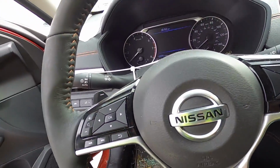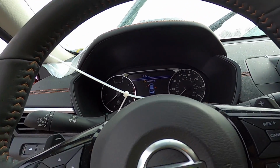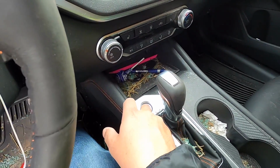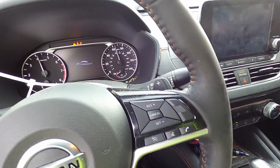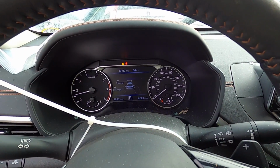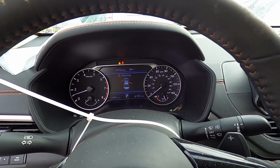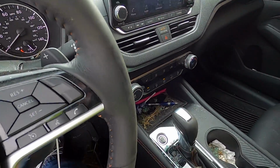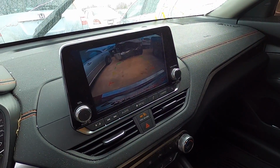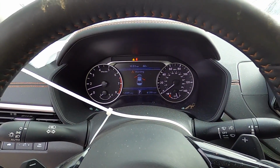Let's see if we can fire it up. What better way to mess with a new car out here than to fire it up after it's been rolled over on its side. Where's the, oh, there's the start button right there. Got an airbag light? No? Not even an airbag light? Wow. Okay. She's good to go. I bet she'll go right into gear too. Yeah, backup camera and everything. How about that?